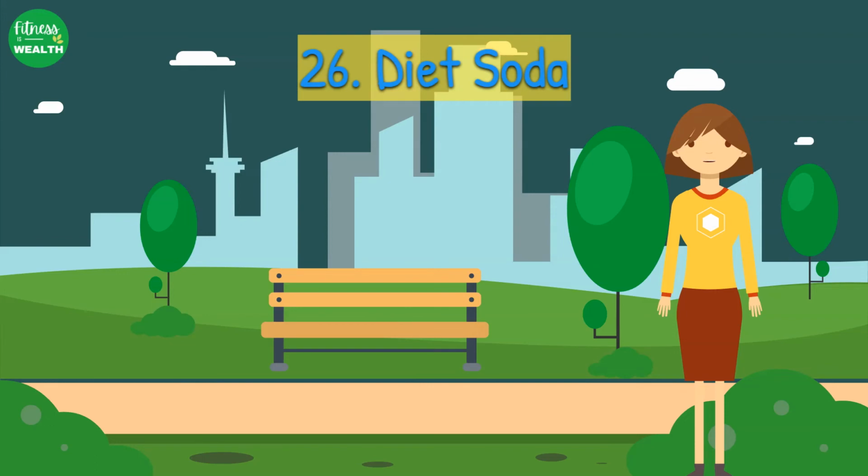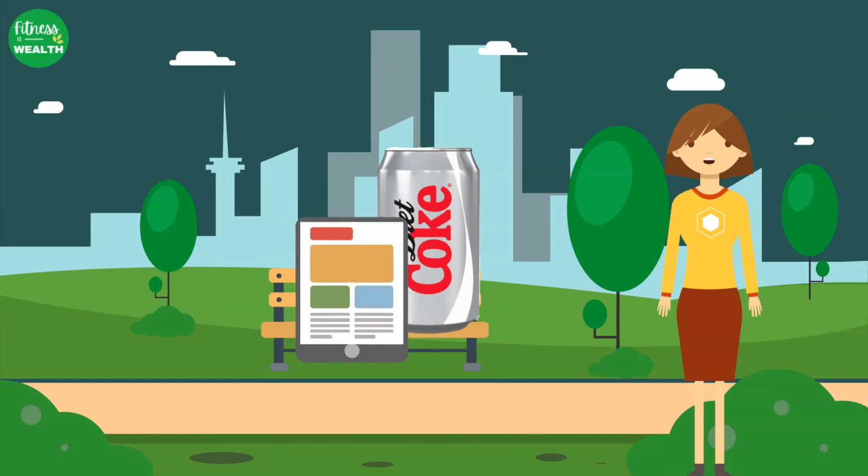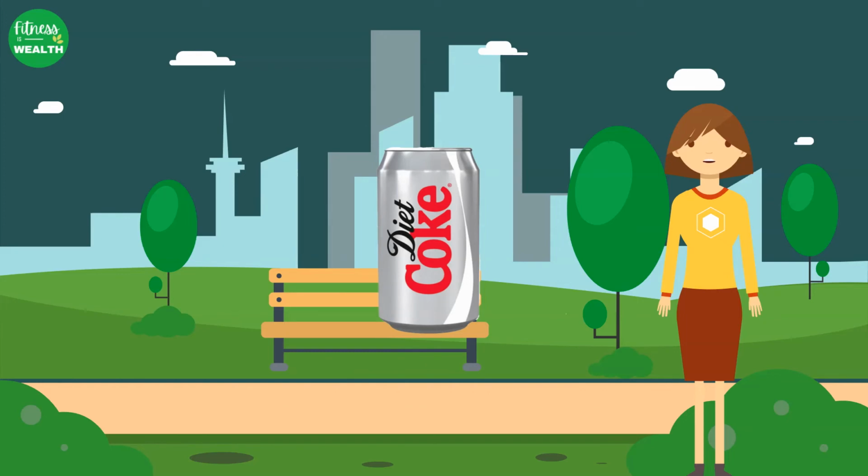Number 26. Diet soda. Your Diet Coke habit might be the source of your poor health. Diet sodas include caramel color, which Johns Hopkins Bloomberg School of Public Health researchers discovered to be possibly carcinogenic, in addition to obesogenic artificial sweeteners. It also contains dental enamel eroding carbonation and chemicals.